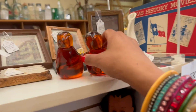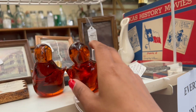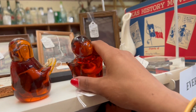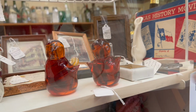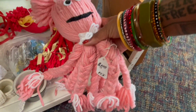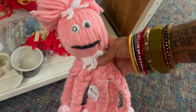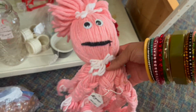I guess I should check how much these amber glass birds are while I'm back here. $25 set of 2, so $12.50 for 2. That's such a good price. Oh, that's such a good price. What is this down here? Oh my gosh, how funny. Oh, it's got a little stain on it. I think it's amazing though.